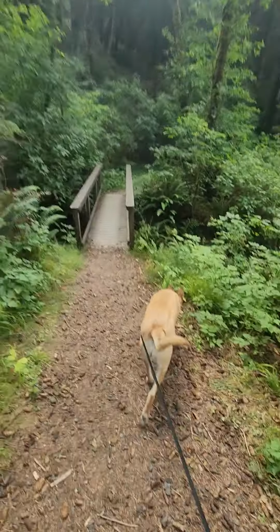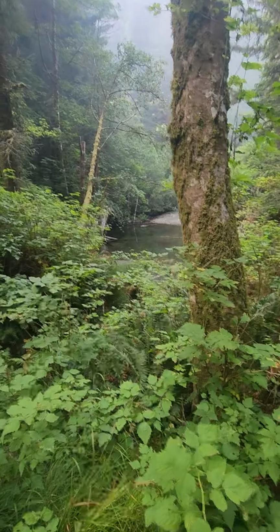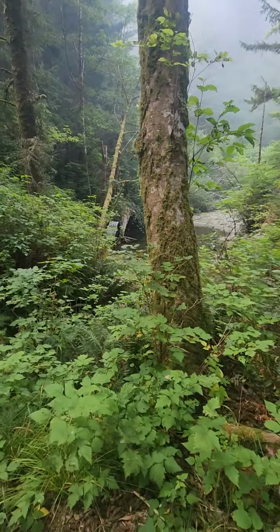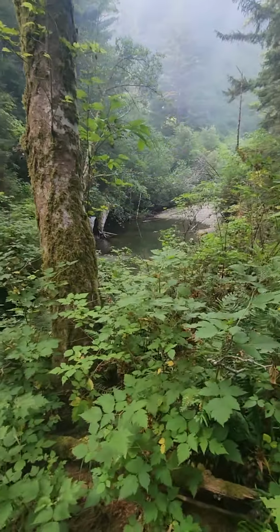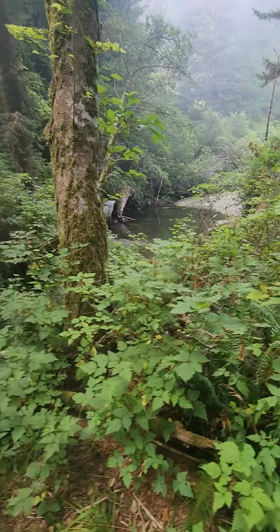Oh, that was a web. They come out right there. So if somebody wants to go through the park and not have to drive across the highway, they can go right through there.